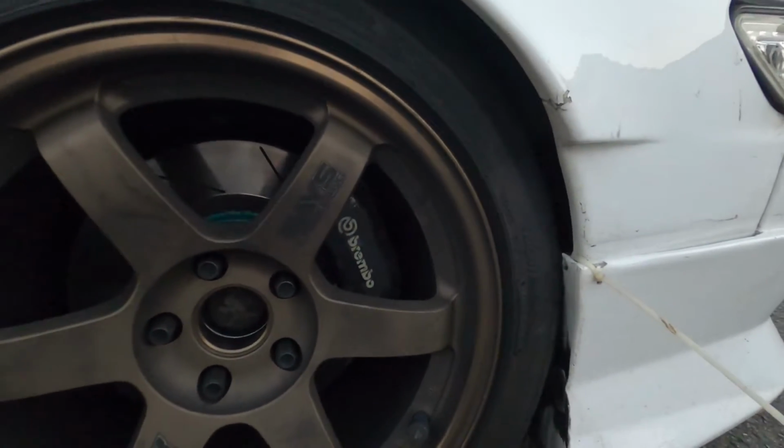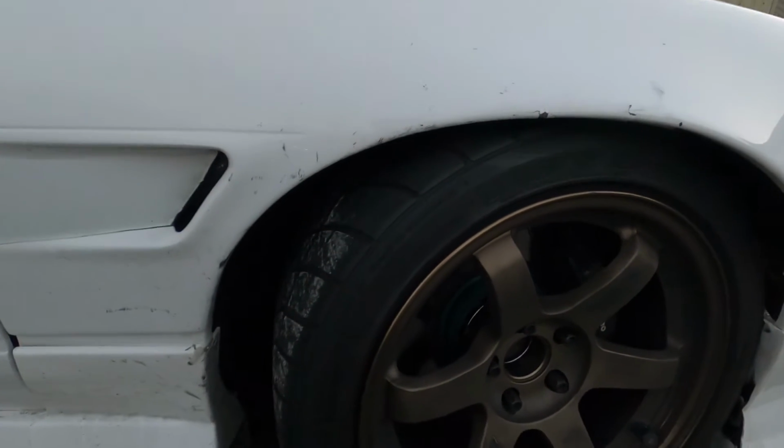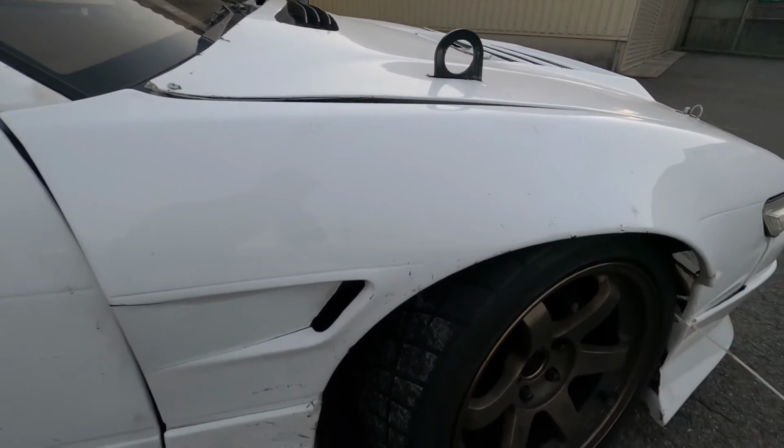Again, it's got the big Brembo R34 brakes with Project Mu calipers, and this one is also using the Mon knuckle. Suspension on this is GP Sports.